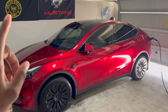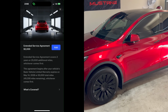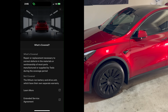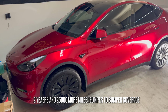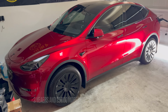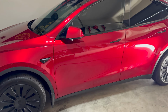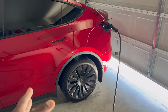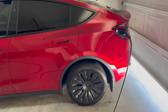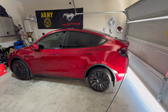For the Plaid, it's $3,100, I believe, currently. And for this car, it's $2,000. I will be getting the extended warranty on this, but I don't need it right now. It only has another 2 years. And so I'll have this car. I don't know how many miles I'll have by the time the car is paid off, but I'm not even worried about that. I probably won't hit 50,000 miles in the time of the financing. But if I come close to it, I'll just go ahead and buy the extended warranty for $2,000.